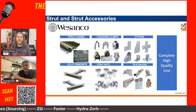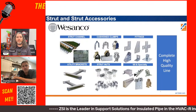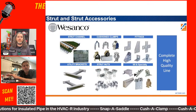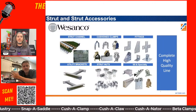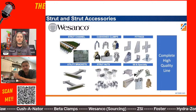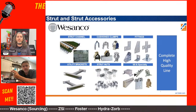We will be cost competitive. We will have stock in every region of the country, if we don't already. It includes, obviously, the standard material finish for strut channel and strut fittings, which would be pre-galv, so we would have that complete line. The two things that Wesanco has always been focused on as a smaller strut manufacturer: one is stainless. They have a broad offering in stainless 304 fittings and strut channel. And then the other thing is cut-to-length strut.